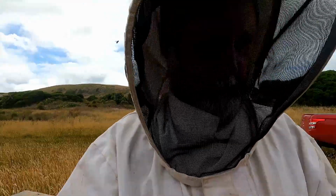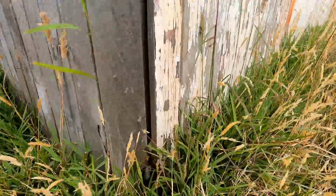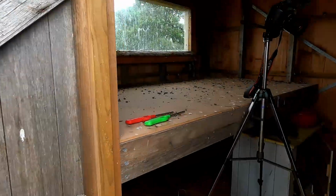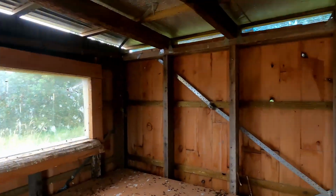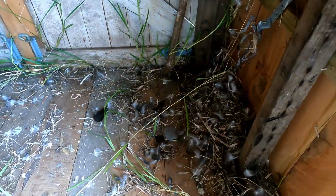Okay, all geared up, and you can see this is where the bees are going in and out of, down here. So if we go and look inside, you can see a lot of bees have got themselves stuck in here. There's a lot hanging around the window there, but it's caused a lot to get stuck. And down here in this corner, this is where the bees are all coming in. So I'm going to need to get these floorboards lifted and get to work.